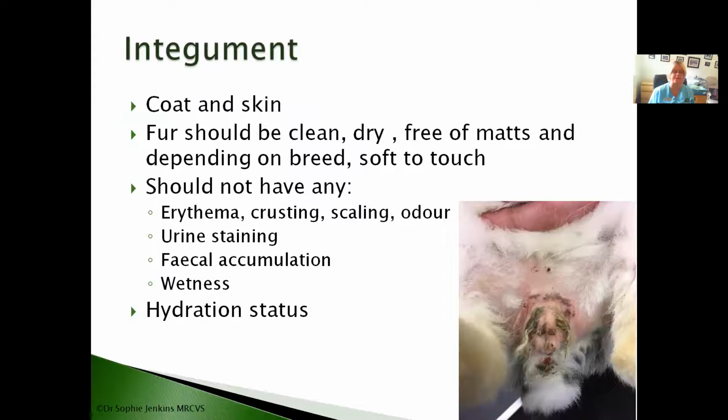So the integument, which is looking at your coat and skin, you should check this certainly on a weekly basis, but in the summer, particularly, on a daily basis, check the back end around the rump area. The fur should be clean and dry. There shouldn't be any knots there. Depending on the breed, it should be quite soft to touch. There shouldn't be any erythema, which is reddening of the skin. In this area here, you can see the skin's quite pink there. You shouldn't see any crusting or scaling or any odour.